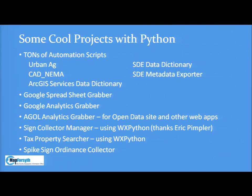Same thing with the SDE dictionary. Hey, 20 lines of code. She mentioned it, it's list. You go out, point it to an SDE, give it a connection file. It goes in and just starts ripping it all out, puts it into the dataset name, feature class, and then the fields for all that into a simple text file.